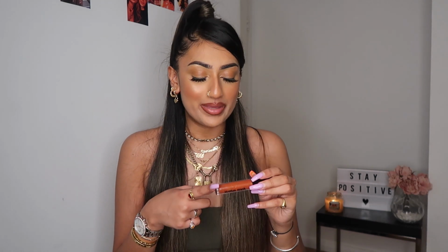And finally, the last product that I'm going to be talking about is this gloss from Smashbox. This is in the shade Michelada. I love it. From the first day that I saw this, I was like, I need this. Everything about it is so me. It's like a burnt orange kind of shade, but it's not highly pigmented. It's got that translucence. It's kind of translucent, but with a colour.